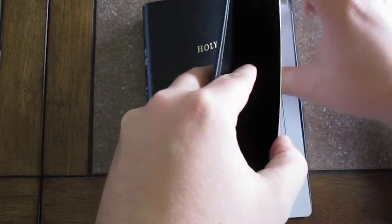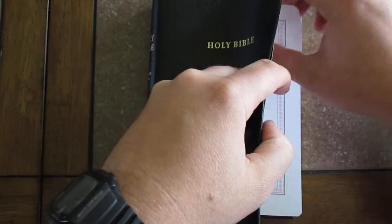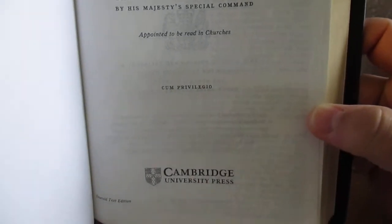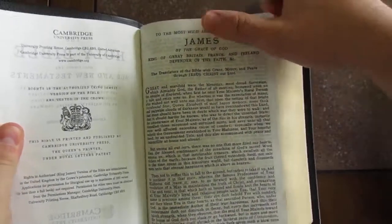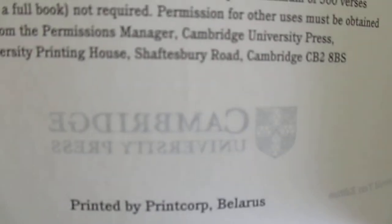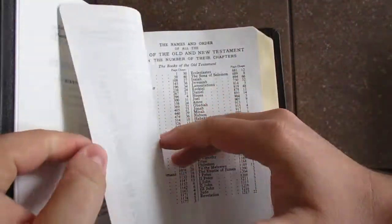So the Bible itself, what drew me to this was, here's the presentation page. I'm just going to cover up some personal information. But it's a nice presentation page. You get two blank cardstock pages in the front. And here we see Holy Bible containing the Old and New Testaments, and Cambridge University Press. It has the copyright for Cambridge there. You can read that if you want. Printed in Belarus. Interesting. It has the epistle dedicatory. It does not have the translators to the reader.